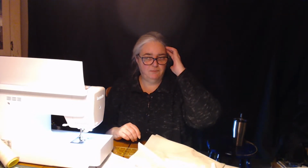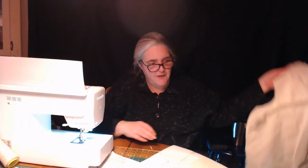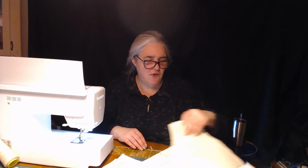Oh, you're almost done. Are you entering that into So Frugal challenge? Yeah, so it should be interesting what this blouse turns out like. I will let you know my progress. It probably won't be this Tuesday.